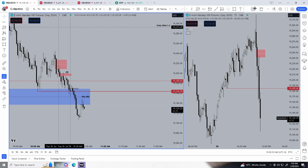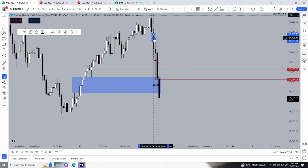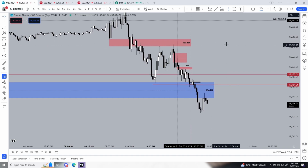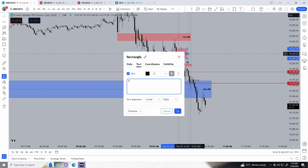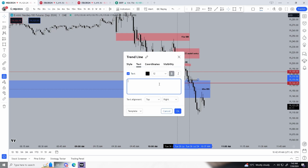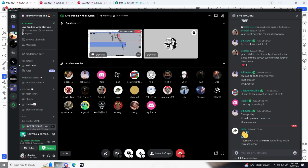I guess I can mark out the 15-minute CB because that's also another factor into the drop. There we go. So that was nice. That was nice to see called out real time. That's basically how I just read price every day.